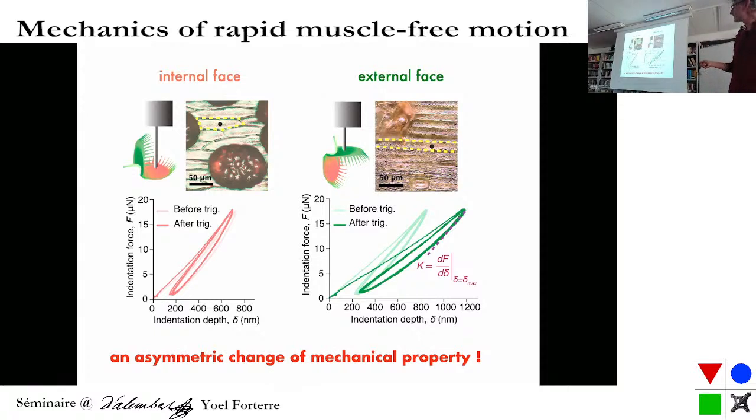Here, this is the inner face, and this is the force as a function of indentation depth. So you have the classical cycle because you have small viscoelasticity. And you see that there is almost no difference before and after triggering the trap. Although outside, when you compare the light green curve here before triggering to the dark green curve after triggering, it seems that the medium becomes softer indeed. And you can repeat this on many traps. So there is a kind of asymmetric change of mechanical properties that occurs when you trigger the trap. So there is something in mechanics, right?